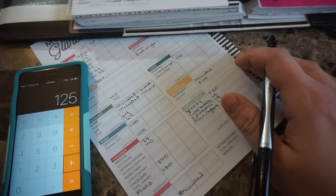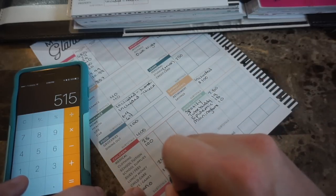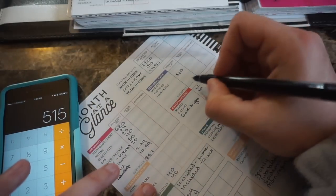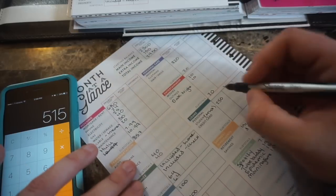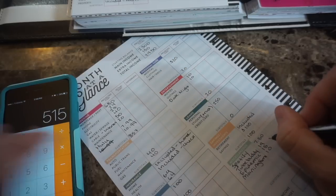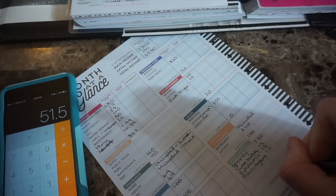Plus 100 plus 240 plus 150 is 515. Okay, and then let's see here. My subtotal is 20 here. Subtotal is 20. My subtotal should be 0 because that comes out of the trust. My subtotal is 100, and then this one again. So 7.50 plus 19 plus 15 plus 10. So that one is 51.50.